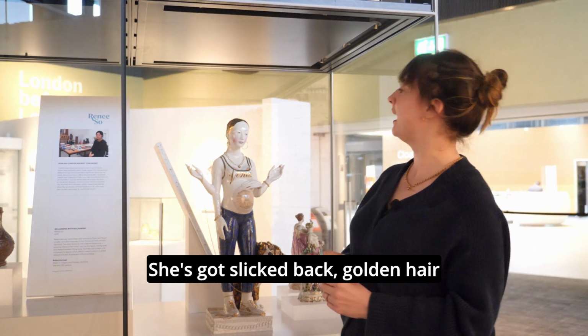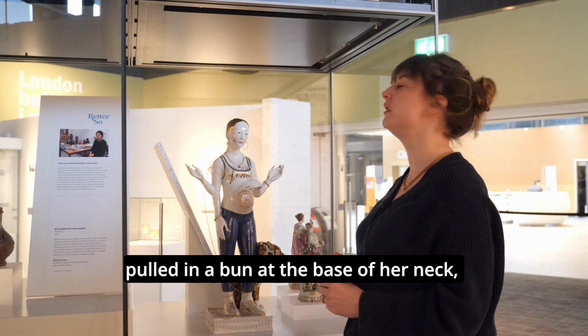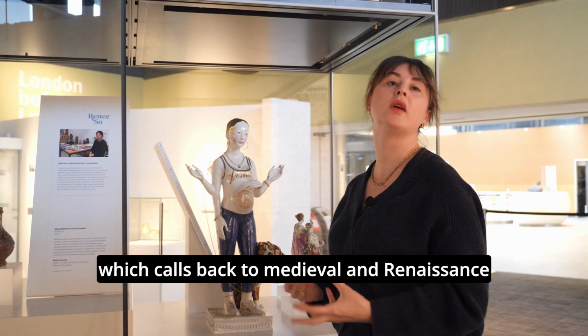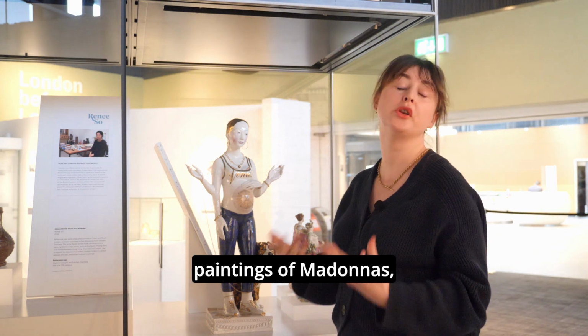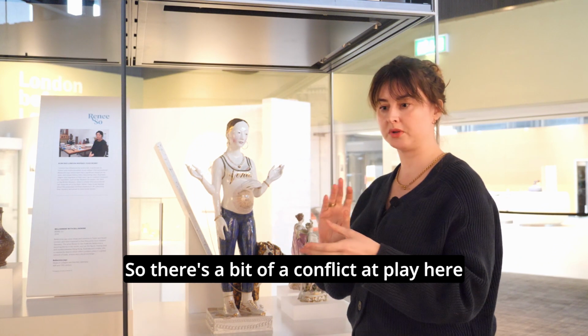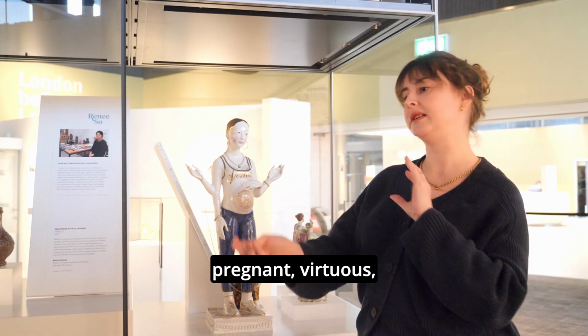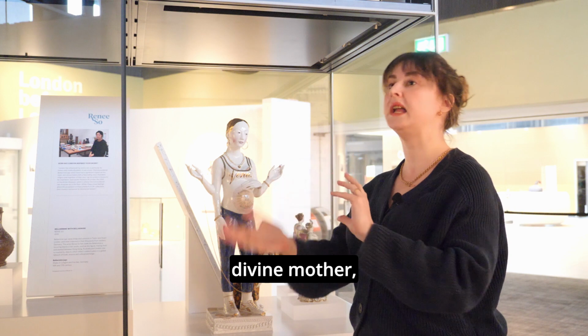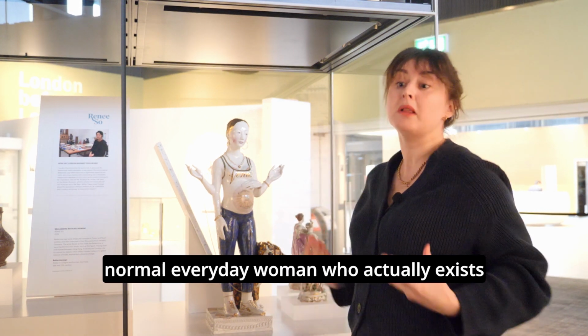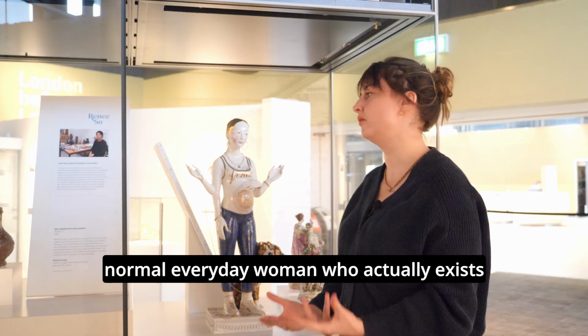She's got slicked back golden hair pulled in a bun at the base of her neck, which calls back to medieval and Renaissance paintings of Madonnas, the mother of Christ. So there's a bit of a conflict at play here between the idea of the pregnant, virtuous, divine mother and also the kind of earthy, normal, everyday woman who actually exists in real life.